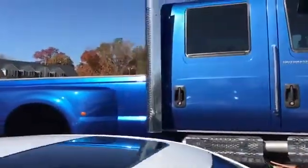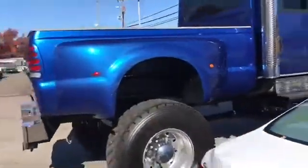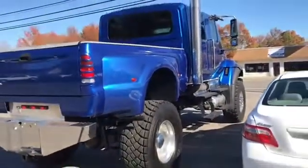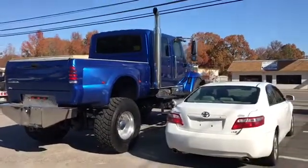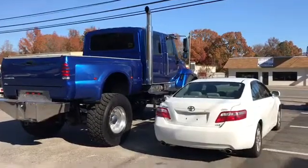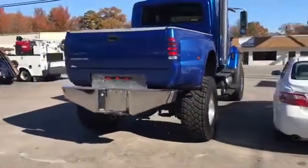So here is a 2005 International CXT 7300 4x4 pickup. This is the world's largest factory-produced pickup truck. Built by International in 2005 and 2006.